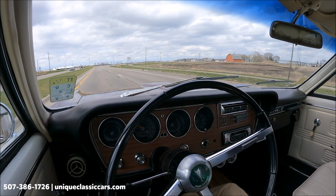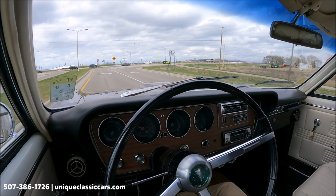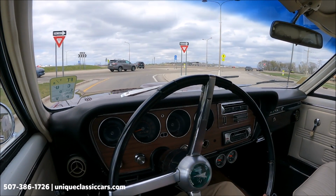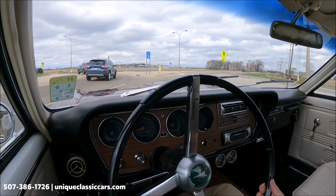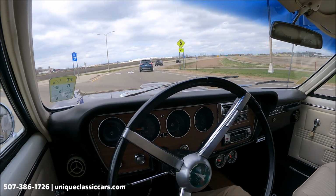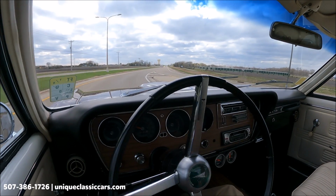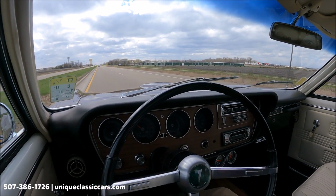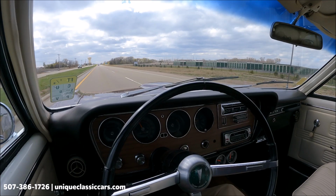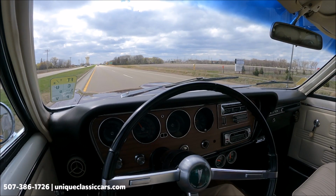Getting a little bit of wind noise around those door windows, but the wind is extremely high today in Minnesota, so a little bit's expected. Our brakes are working very well. This car corners as it should. Easy to steer. You can tell we've got power steering. Kickdown working well in that automatic transmission, and you feel the torque when you push the throttle down. Very fun to drive Pontiac GTO.